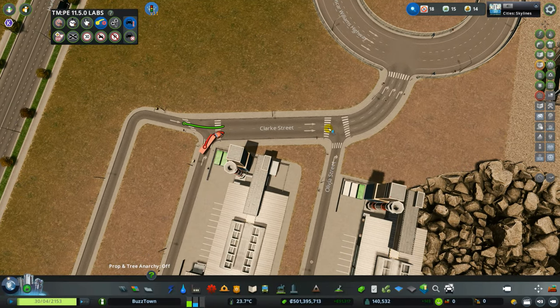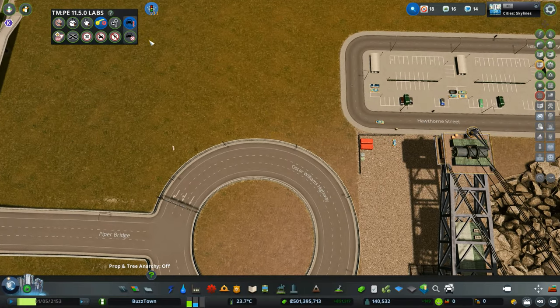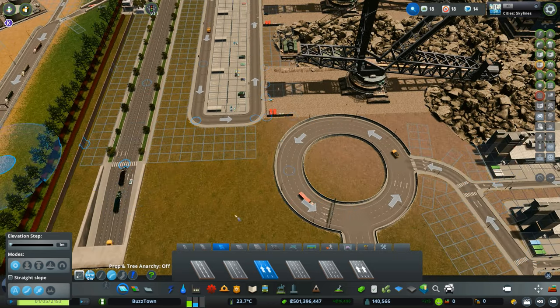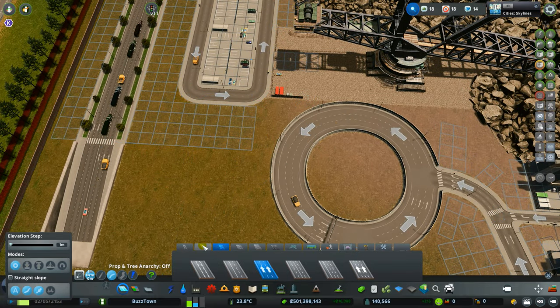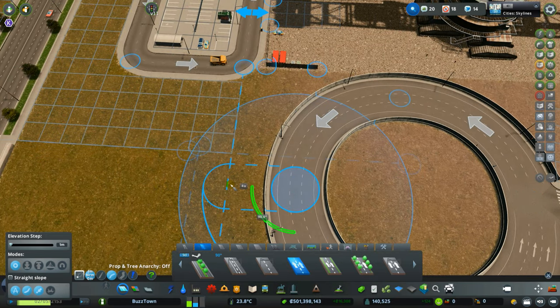Like, you go there, and from here, let's see, we need to connect a road up to there again. Yeah. No, I see no problem in that. Take the two lane road from here.